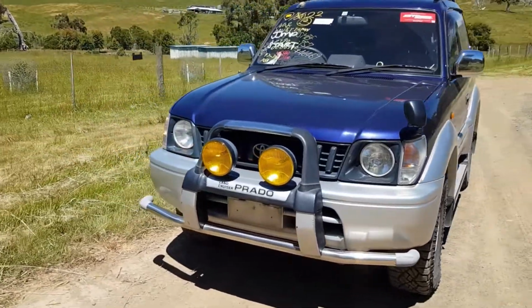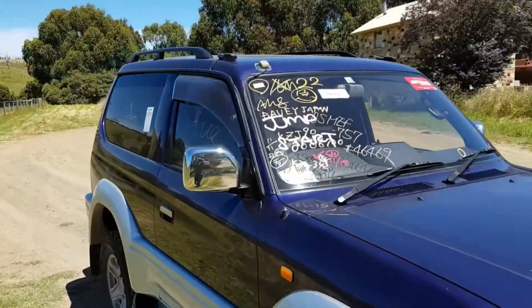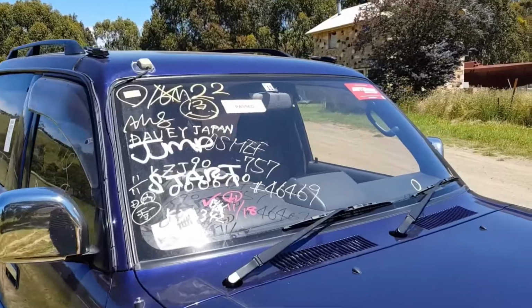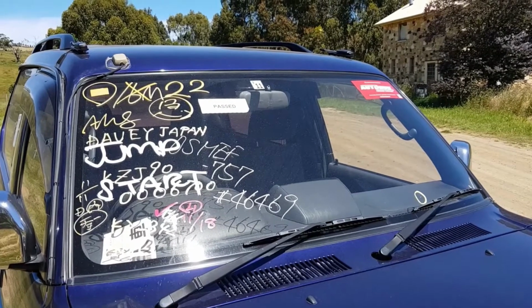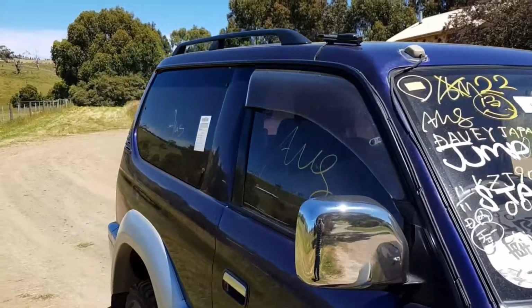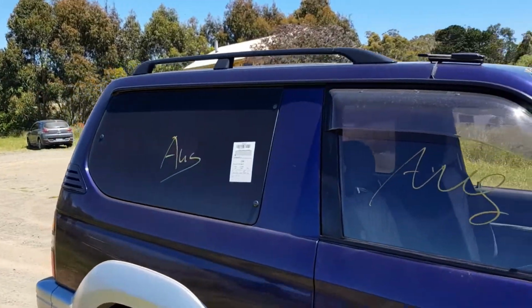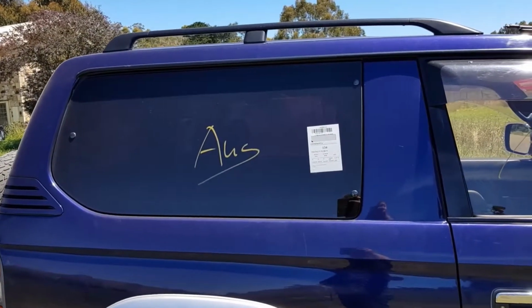I haven't worked out the spotlights yet, they look like they're just fog. And of course we've got all the usual Japanesey shipping stuff all over it. Jump start, so they said they had to jump start it to get it off the boat. But the truck driver kindly ran it while he drove here for 15 minutes.